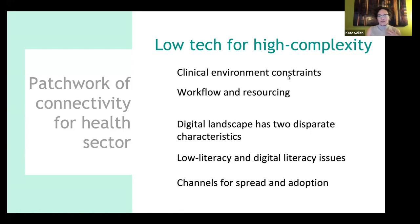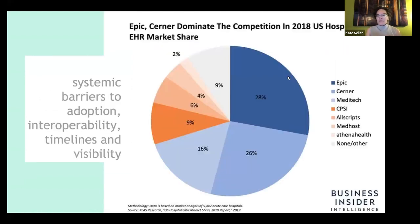What that means is that we're doing sort of a patchwork of connectivity, if you like, and that can be extremely low tech. Part of the sector characteristics is the sort of landscape in terms of who's actually supplying digital tools to the marketplace. And you can see from this chart that there are some really big players, Epic being the biggest. Then we have Cerner and Meditech. And then there are a few smaller suppliers of some of the biggest pieces of software.